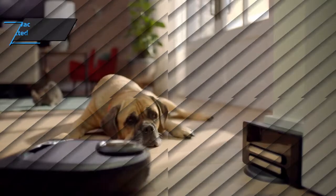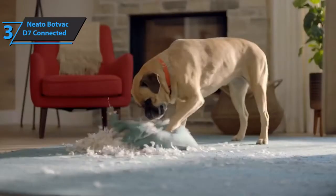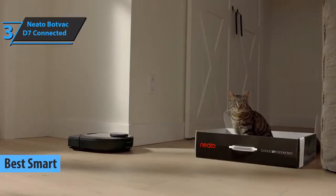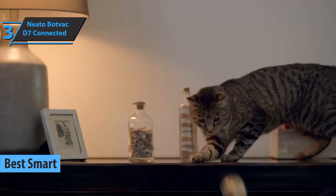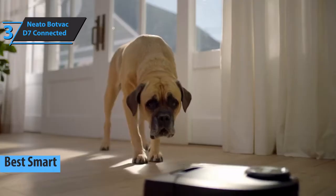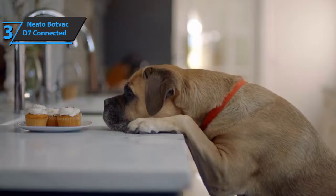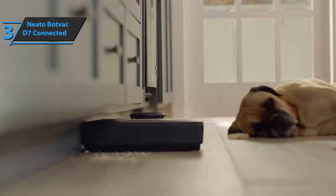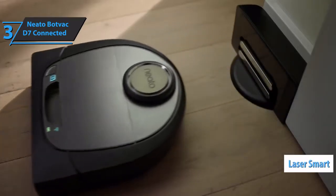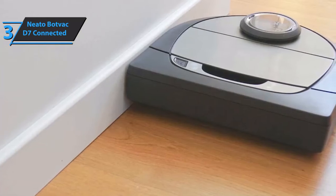The next product on our review list is the Neato Botvac D7, which deservedly won the title of Best Smart Robot Vacuum available on the market in 2021. Neato Robotics is a high-tech company, a direct competitor of all the leading brands in the field. The company stands out with the production of robust robots with advanced navigation technology known as LaserSmart. It accurately scans every corner to achieve greater efficiency in cleaning the space.